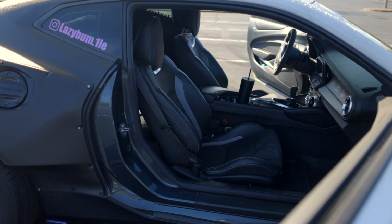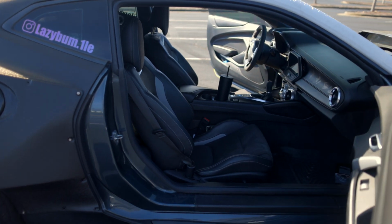What do you think about the amount of space in here? It is a more sport-oriented car. But I feel like I'm cramped. I gotta say, you gotta be cramped, because I wouldn't say I'm cramped.